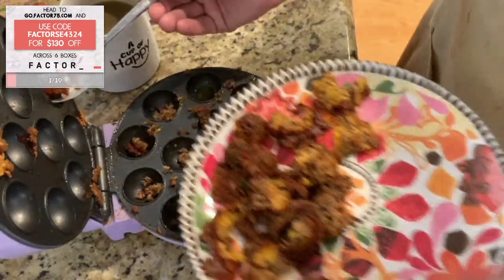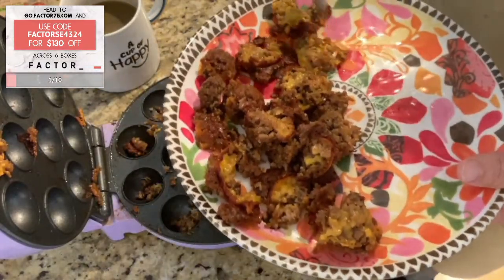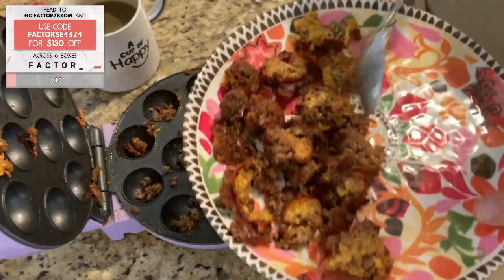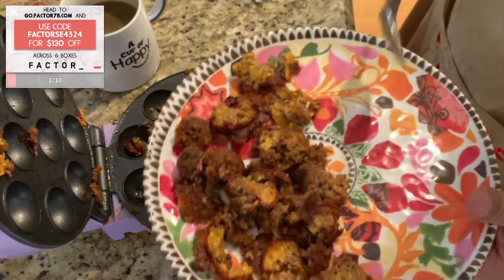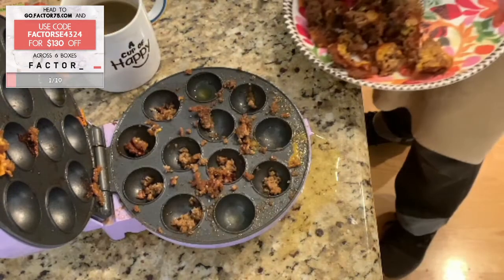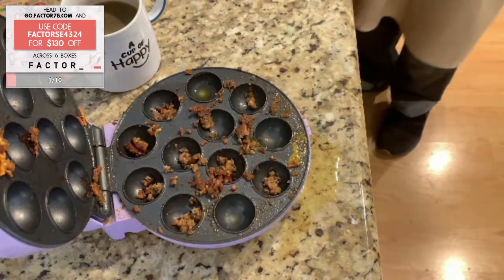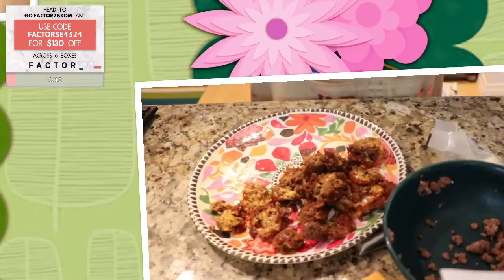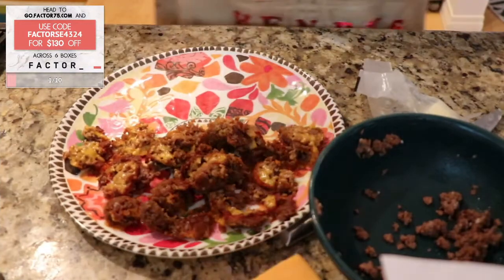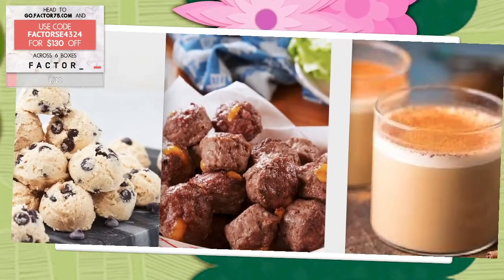Alright, well, that's going to be a bitch to clean. But, okay, well, that's what it is. And then I've got, going to leave some space here for our cookie dough fat bombs. So, at this point, let's go ahead and set these aside. Let's see how we're doing up against our goal picture here.